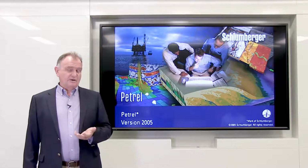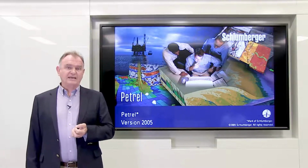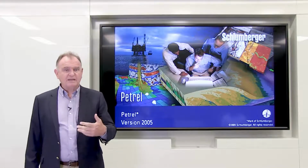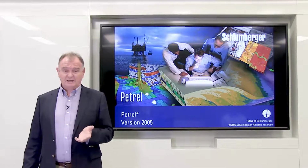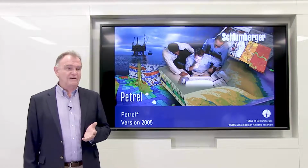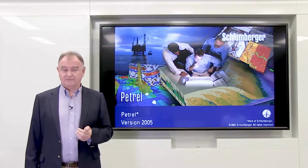So you could do things like keep your model up to date. When a well top changes or seismic interpretation changes, you could replay the workflow all the way through to a new volumetrics or a new reservoir simulation. And this was pretty unique because you can only really do that when you have a single system that can handle all of the different domains.